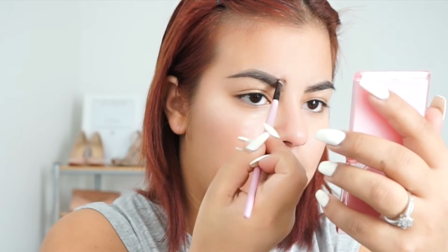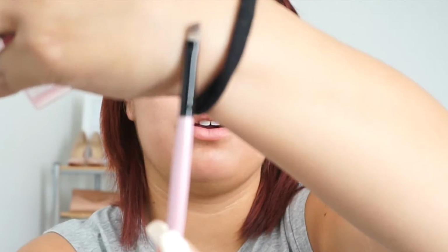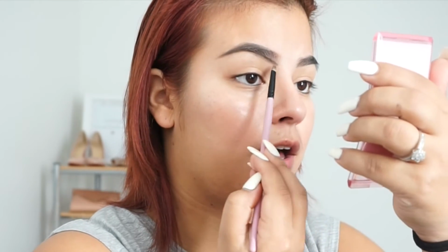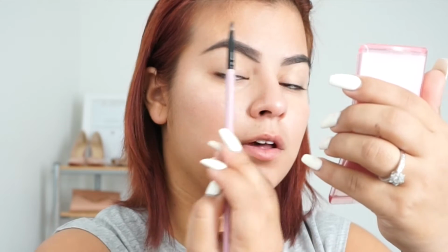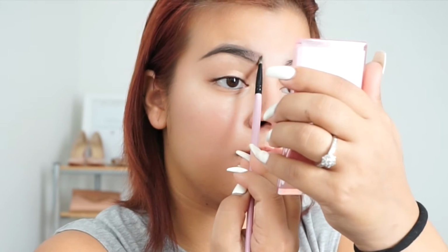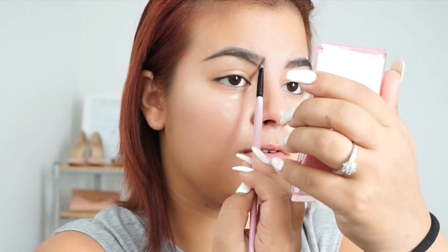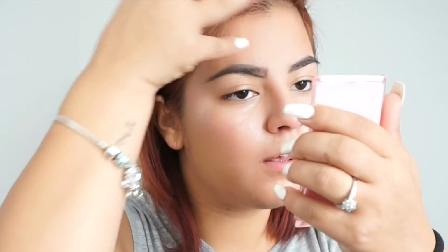ever so lightly. Then what you're going to do is you're going to have your angled brush facing upwards like that, like a nice thin upwards. Then you're going to wiggle and create like a little line in there. Like that. So now it looks like you've got like a little gap in there.